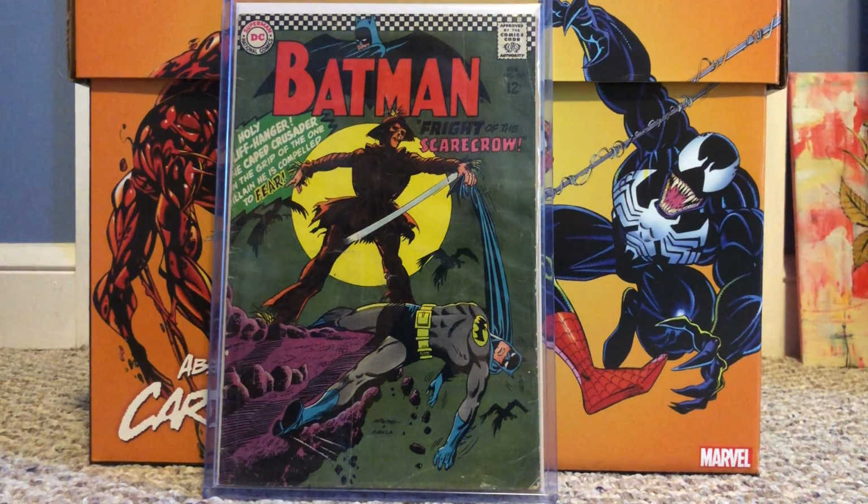But really, really cool issue. I've personally loved the Scarecrow since I was a kid. Scarecrow has always been one of my favorites, and I've actively been looking for this book for quite a while, and it's not necessarily been out of reach, but it's been out of reach in terms of condition for what I was willing to pay for it, like I was talking about earlier.